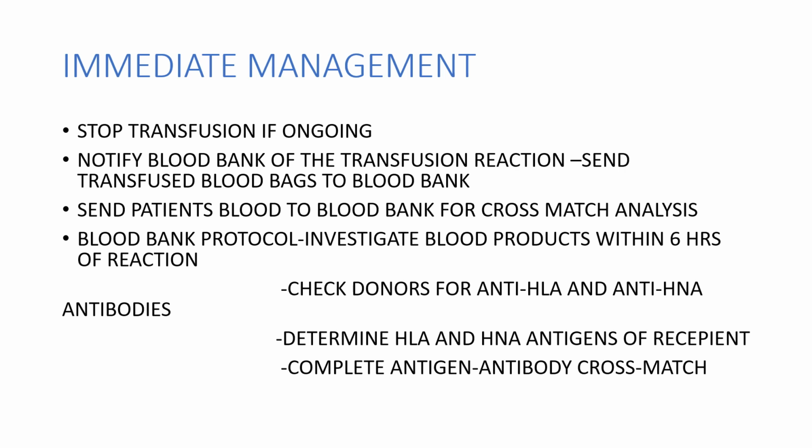Blood bank protocol: investigate blood products within 6 hours of reaction. Antibodies: check donors for anti-HLA and anti-HNA. Determine HLA-HNA antigens of the recipient and complete antigen-antibody cross-match.